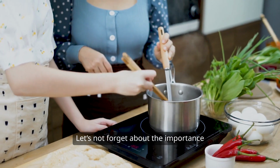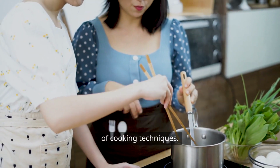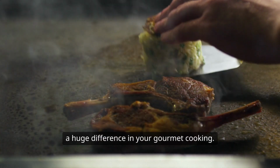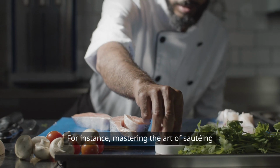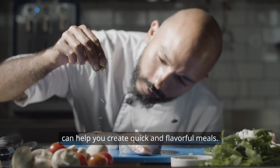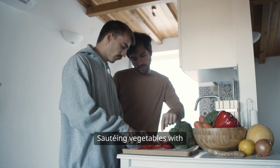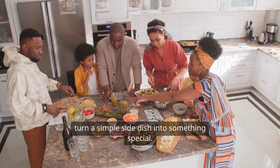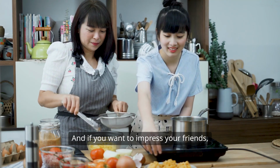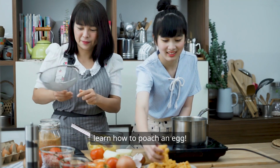Let's not forget about the importance of cooking techniques. Learning a few basic cooking methods can make a huge difference in your gourmet cooking. For instance, mastering the art of sautéing can help you create quick and flavorful meals. Sautéing vegetables with garlic and olive oil can turn a simple side dish into something special. And if you want to impress your friends, learn how to poach an egg.